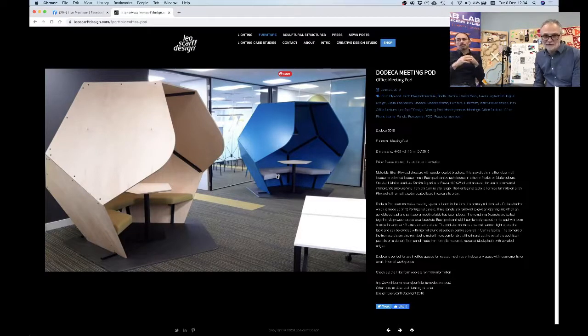It incorporates lots of technology, but without looking like a piece of technology. It looks just like a very comfortable space. They work very, very well. That's Cavan Digital Hub, and then last year we installed some in Trinity College. So it's a product that people really seem to relate to.